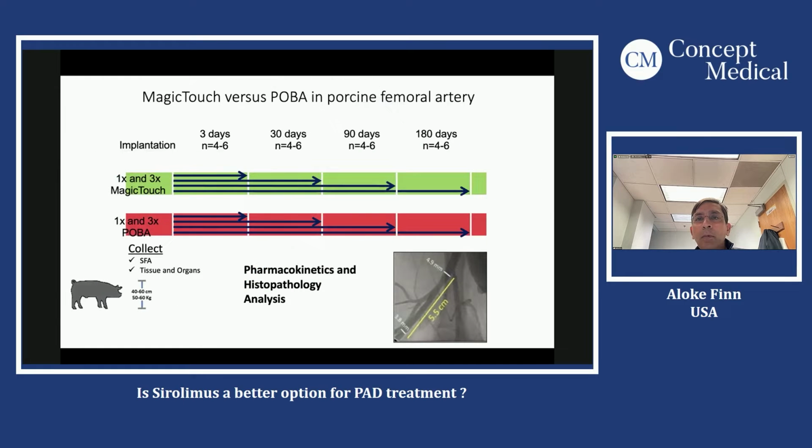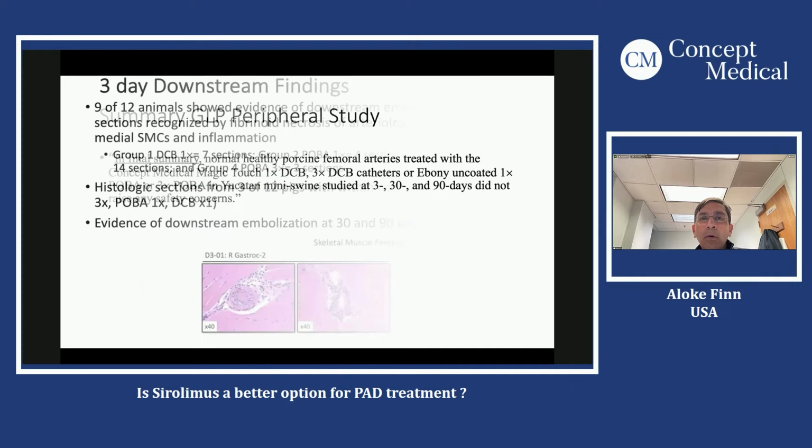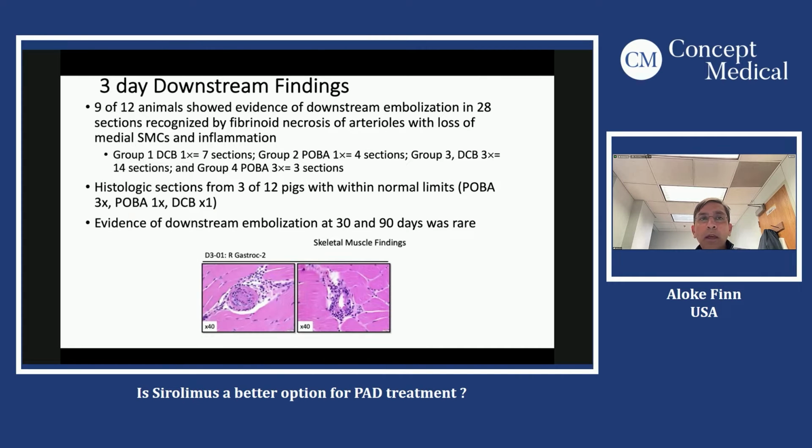This is the porcine femoral artery model, in which we explored Magic Touch versus POBA. This is the entire GLP study, at 3, 30, 90, and 180 days, of both Magic Touch and POBA, 1X and 3X. I'm not going to go through all this data because it would be exhausting in this very short talk. But in final summary of this GLP study, this is what was written: there were really no safety concerns found with this product, and I think that underlies its importance in the clinical arena, where it will be coming soon.